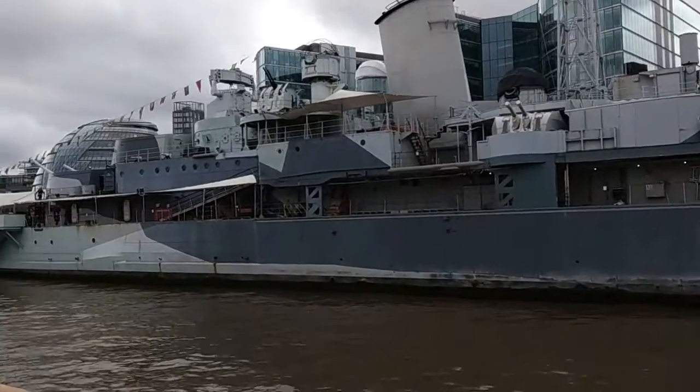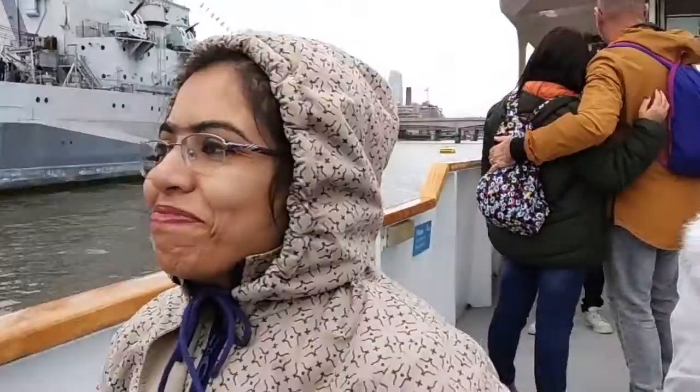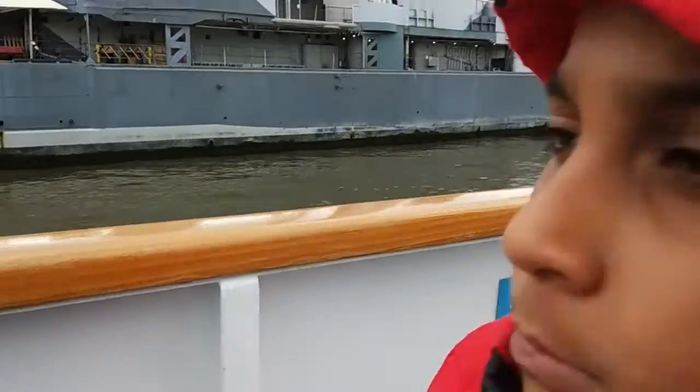The HMS Belfast was built in Belfast. Shocking, I know. It's actually built in the same boatyard where the Titanic was built, but thank God it had a far more successful career.